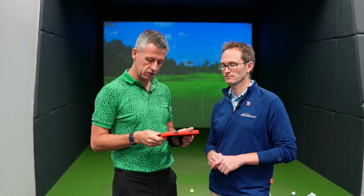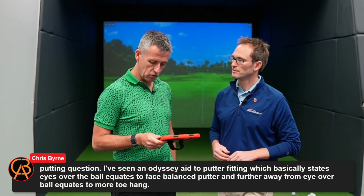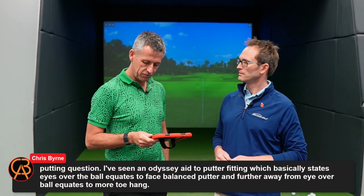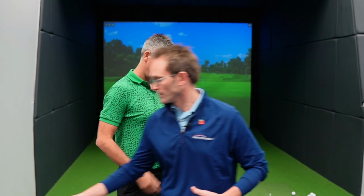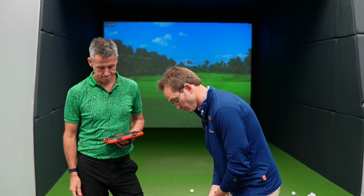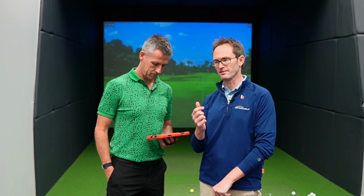Chris Byrne, putting question. I've seen an Odyssey aid to putter fitting, which basically states eyes over the ball equates to face balanced putter, and further away from the ball equates to more toe hang. I think they're trying to generalise. Essentially, the more your eyes are over the ball, in principle, the more upright the shaft's going to be, and therefore no putting stroke is straight, or should be straight back, straight through, but it's more along those lines. So you're using less rotation. The more inside the line you are, the more of an arc, therefore toe hang. As a principle, yes, but I've seen the complete flip work as well. So again, it's a good start point.